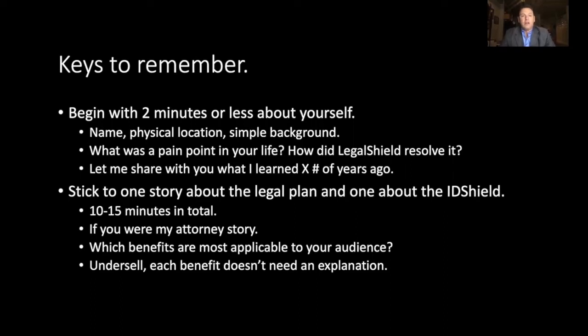I remember 14 years ago when I got started with LegalShield, and associates are infinitely better now. But I remember back in the day, I would hear associates talk about themselves for 20, 30 minutes before they would ever get into the presentation. It's got to be very simple. And I think all of our associates that do the phone-based Zoom do very good about it, which is really just spending 2 minutes or less just referring to yourself.